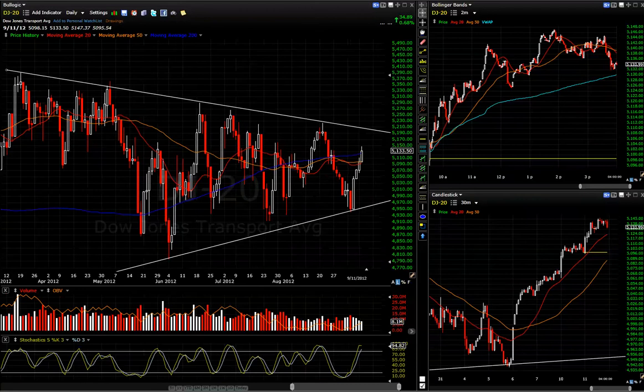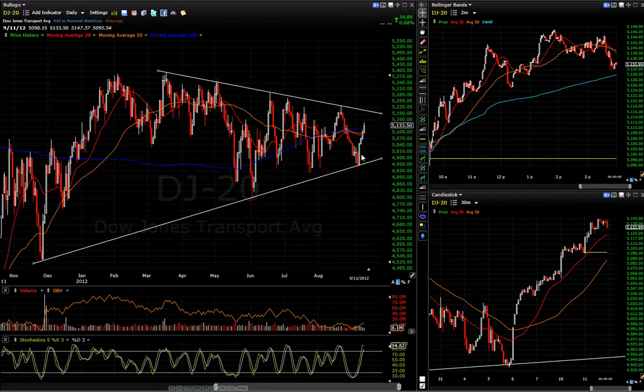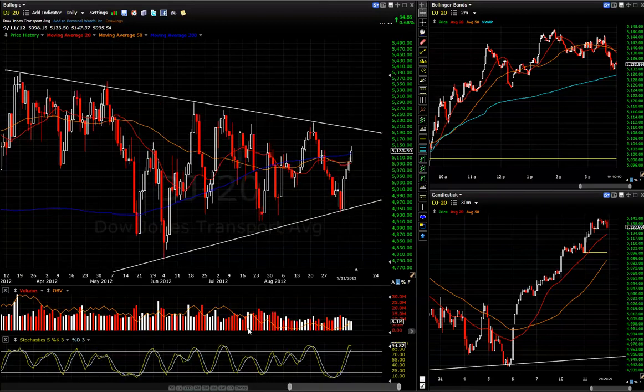Looking at the Dow 20 transport, we're getting overextended here, getting overbought. Nice balance off that lower channel line. As you see, we are running into the upper channel. We're now passing the moving averages. So I would like to see a pullback here, which may help the markets actually pull back themselves.